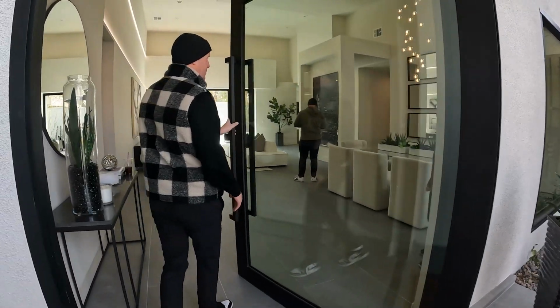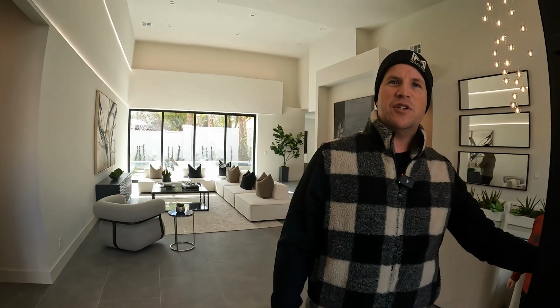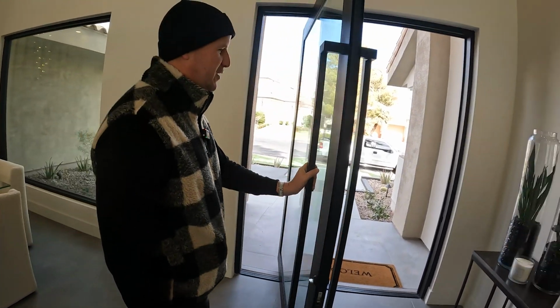Now, guess how much this door costs. I don't know how much this door costs, but I know how Jason spends money on doors. Jason, how much does this door cost? $12,000. $12,000 for this door, not installed. So this is called a pivot door, and it's $12,000.